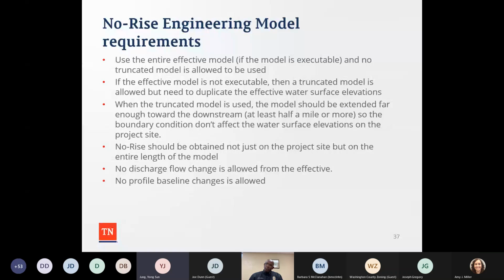So, no-rise engineering model requirements. Amy mentioned this pretty accurately before, but the one thing that I want to mention is you need to use the entire effective models if the model is executable. Sometimes with a HEC-2 model, they only have the output printout. In that case, FEMA is allowed to create a truncated model. That's the only time you should use the truncated models. But when you use the truncated models, you should extend your model further downstream so your boundary condition doesn't affect the water surface elevation on the project site.